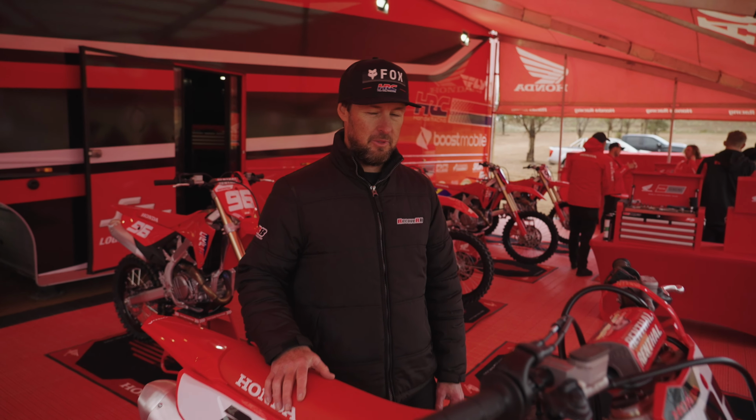First thing I noticed was a little bit more torque right off the bottom, and it's really noticeable pulling that taller gear. Still very similar power characteristics, just a lot more torque than last year. And the chassis, it's really quite nimble. So yeah, it's good.